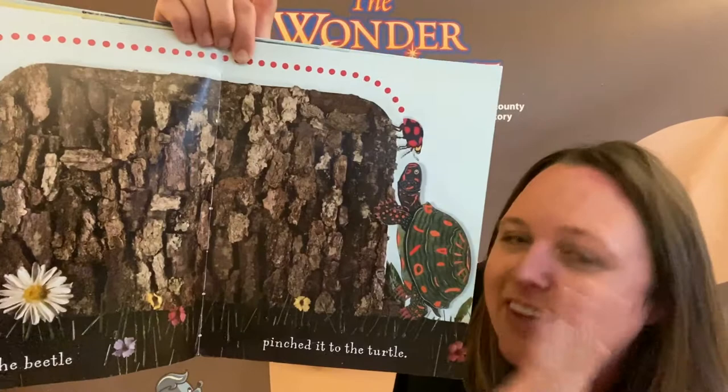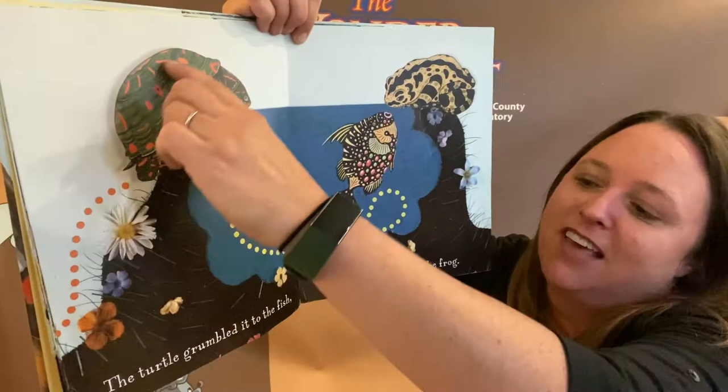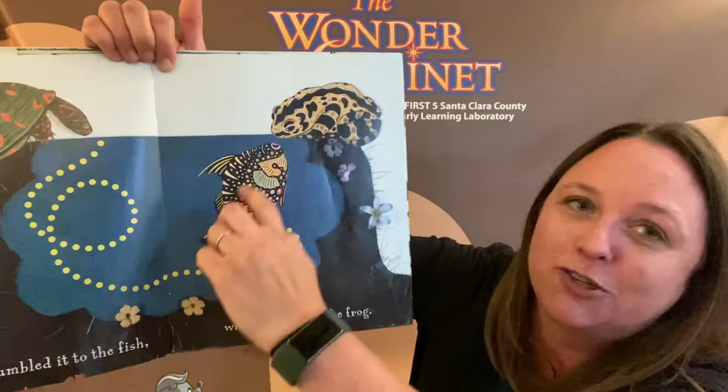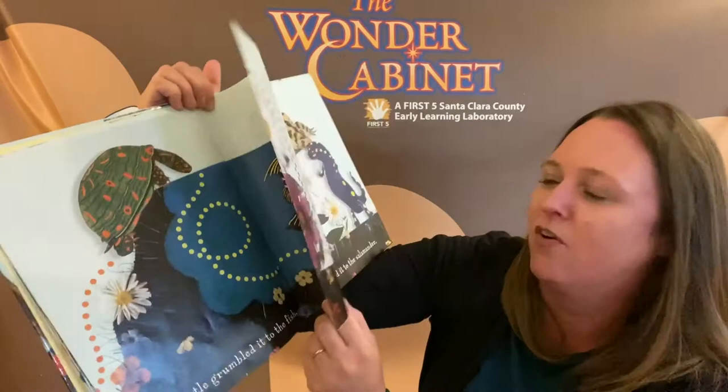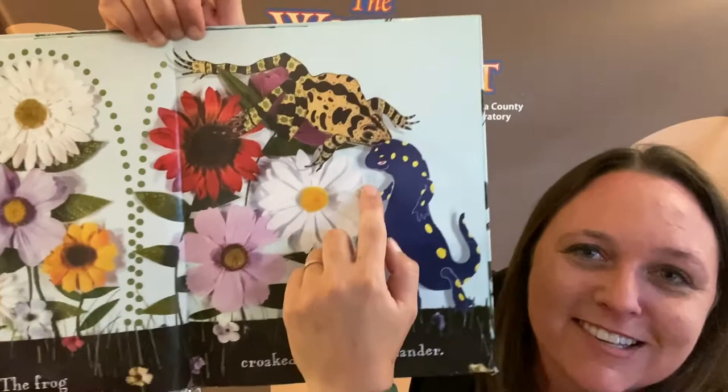Can you help me tell or share the secret? Pss, pss, pss, and the turtle followed this and grumbled it to the fish, who swished it to the frog. So now all these animals are sharing the secret. And the frog went boing, boing, croaked it to the salamander.